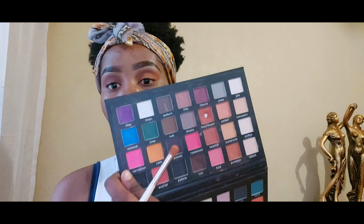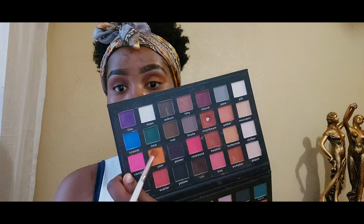So you guys, at first I wasn't quite sure about the color combination, but it just turned out rather perfect. So sometimes you just got to trust the process and wait till the end, really. Just wait till you put everything else on. Foundation, liner, lashes, and you'll see everything will just tie together.